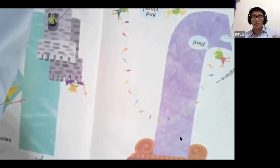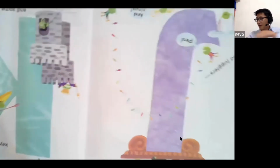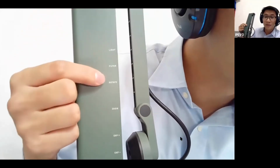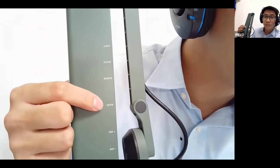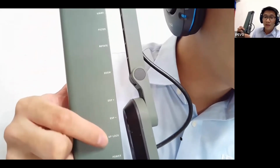And then if you want to flip the image, it's really easy because on the device itself, let me quickly mention it, it comes with all these indicators right here: light, filter, rotate button, zoom, exposure increase, decrease, focus button, as well as power.